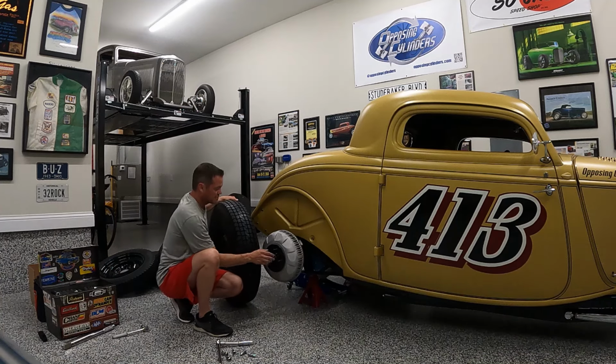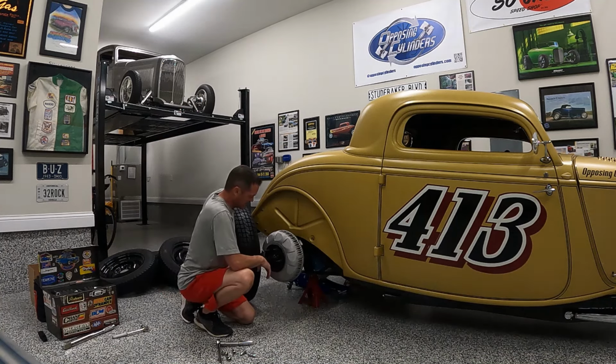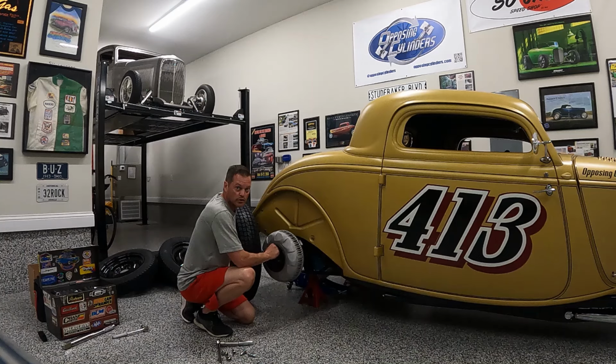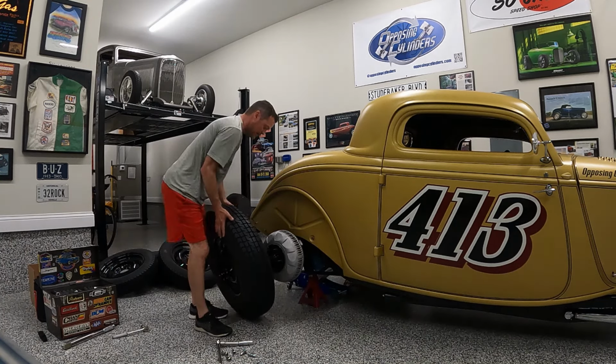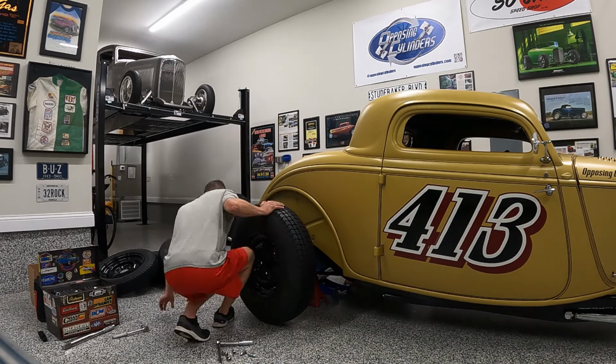Get those from them. So it has the drums in the rear, but it does have disc brakes in the front on these. So we got these from Johnson's Hot Rods, their products, and then Greening Auto Company put all the new brake setup on the car. And we do have Ride Tech shocks on here as well now.